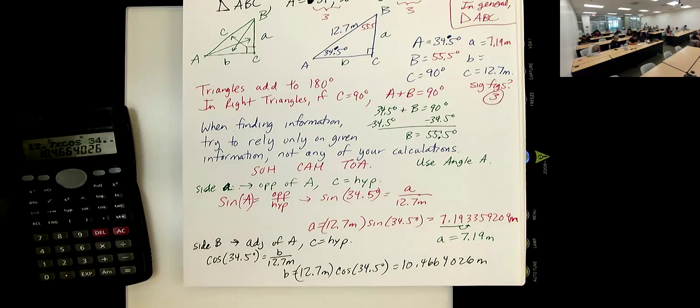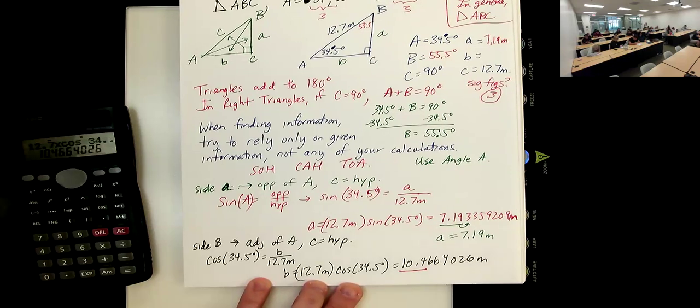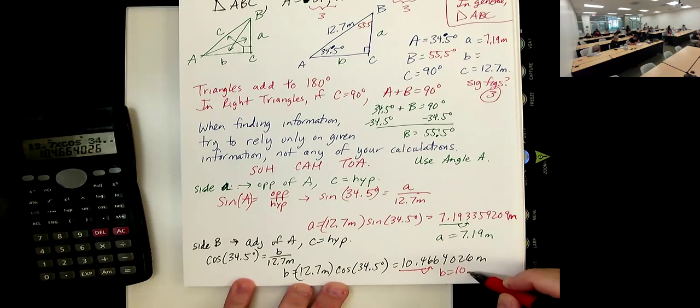And we're rounding to three significant digits. One is the first one that counts. So I go three after it, and those are the three we have. So I'll check the one next to it, and this says round up. So B is gonna be 10.5 meters.